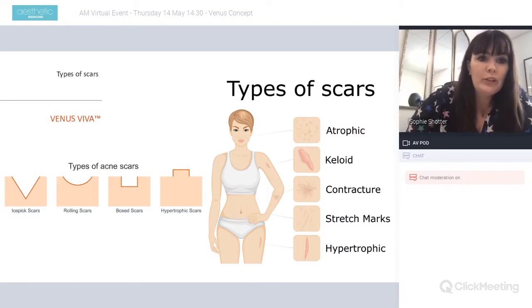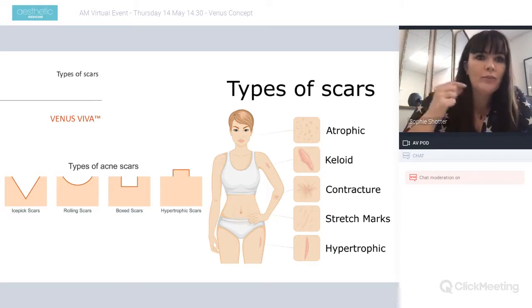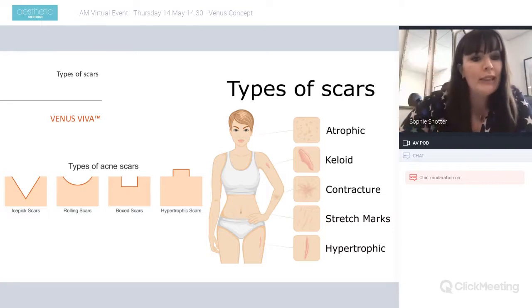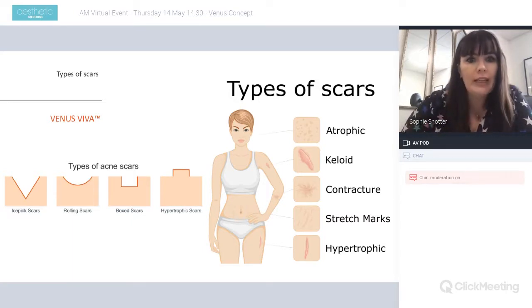So some different types of scars we can develop. On the left are some different types of acne scars. The ice pick scars are the ones we often see where it almost looks like people have multiple dilated pores. They can be quite small in diameter but look quite deep. The rolling scars lead to significant textural changes. And box scars as well can lead to a sort of an undulating appearance to the surface of the skin.